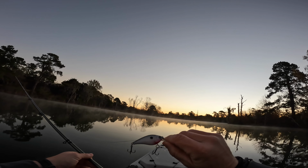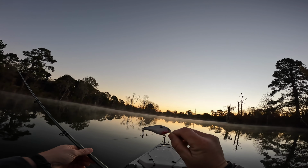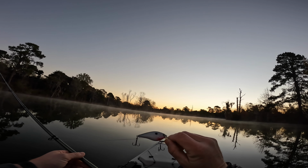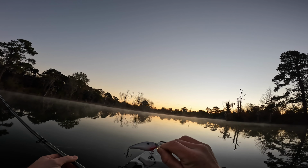It's a little square bill. It's going to run shallow. We're going to go up in about 3-4 feet of water again to start today. Then I'll probably go to a big worm, and maybe a little wacky rig today too. Let's see how the bite is with the crankbait first to start today. See how aggressive they are.